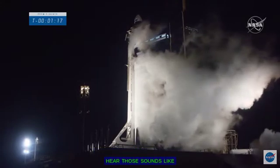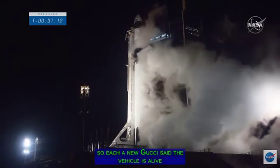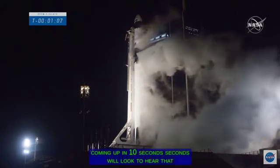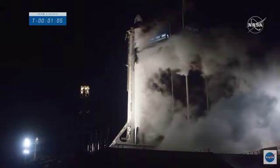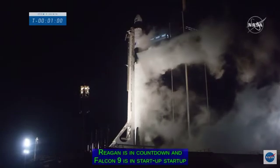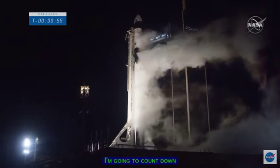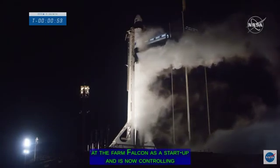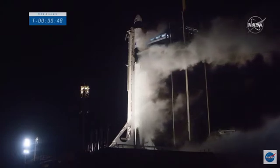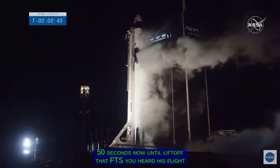And as you can hear those sounds, like Soichi Noguchi said, the vehicle is alive. Coming up in 10 seconds, we'll look to hear that Dragon is in countdown and Falcon 9 is in startup. Dragon is in countdown. FDS is armed. Falcon 9 is in startup and is now controlling. 50 seconds now until liftoff. That FTS you heard is flight termination. Dragon, SpaceX, go for launch.